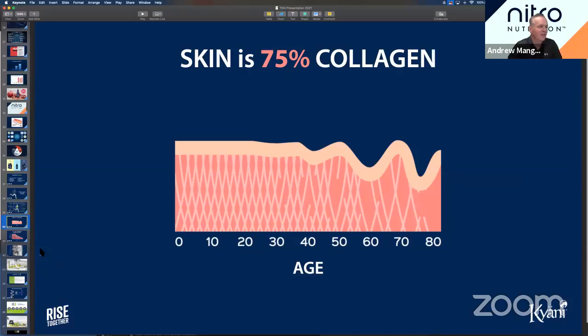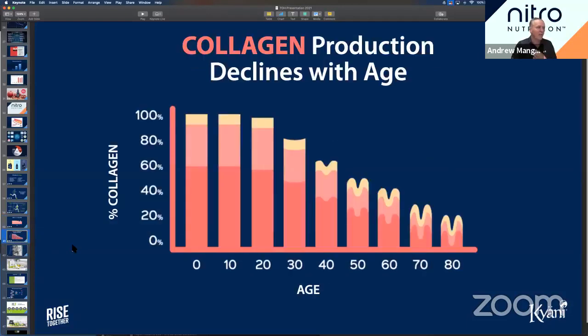The skin, you can see here, as we age, that collagen matrix starts to break down in the skin. It starts to cause wrinkles. And so we don't have the same texture that we did when we were in our 20s, unfortunately. But there's also a couple reasons why it starts to break down. One of those is the fact that the body starts to decline in its production. So it can't produce collagen like it used to. And as you get older, it gets more and more difficult to produce collagen in the body.